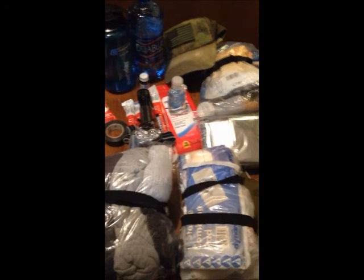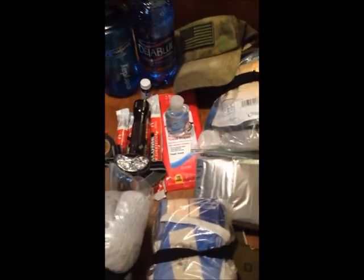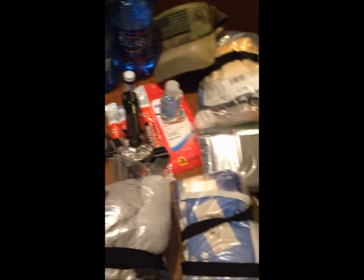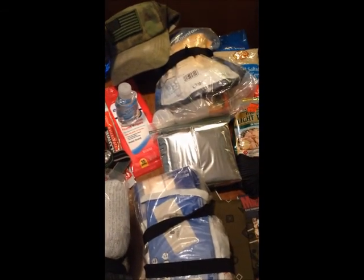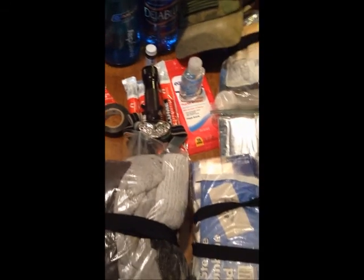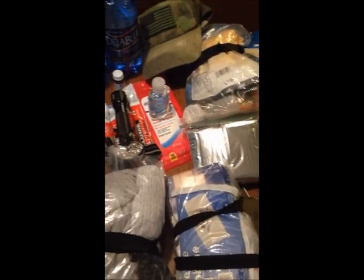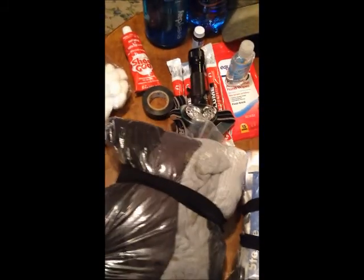Okay, all my stuff from my GetHome Bag is on the table here. Everybody's GetHome Bag could be different. Best to gear it towards your circumstances. I live in Michigan, so some of my stuff is meant for just all around whatever the weather could be, such as my clothes especially.